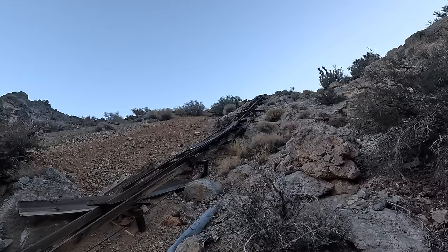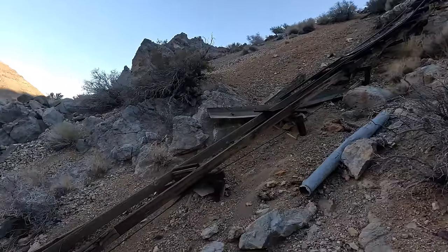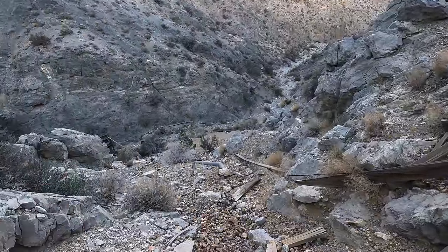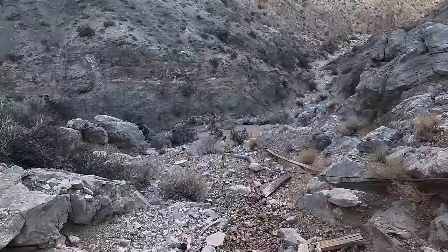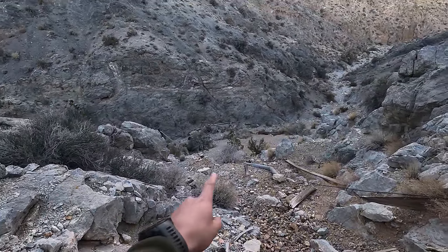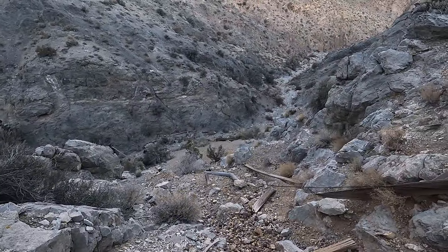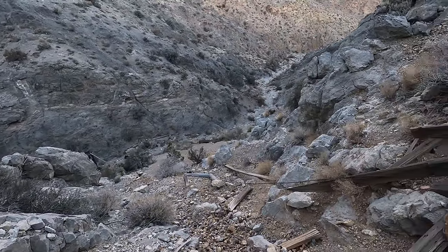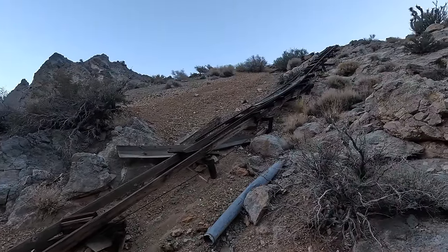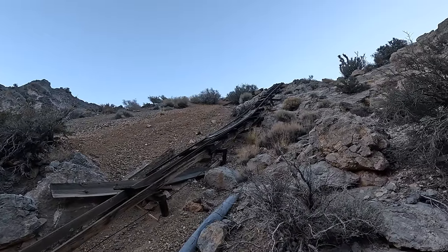And that car would have been hoisted up and down via cable. Then it would have gone down this inclined tramway all the way down to the ore bin. It would have dumped into the ore bin. From the ore bin, a truck would come up, get the ore, and bring it all the way down to one of the processing plants. Not sure where the mill for this mine was, but we'll probably find it later. But yeah, let's head up there. I'm very excited to see that trestle and a top shot of that tramway.